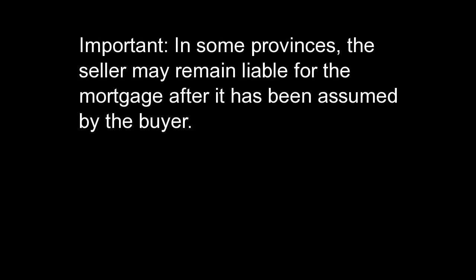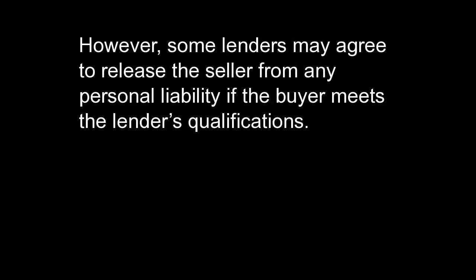Important: in some provinces, the seller may remain liable for the mortgage after it has been assumed by the buyer. However, some lenders may agree to release the seller from any personal liability if the buyer meets the lender's qualifications.